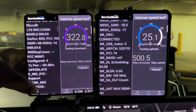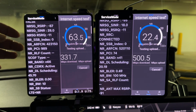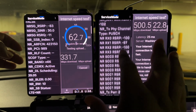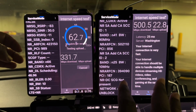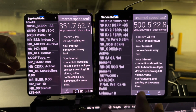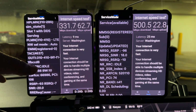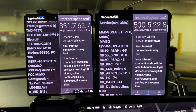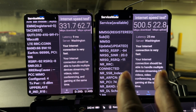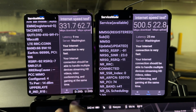Alright, so band 2 is switched, 20 megahertz, and AT&T is showing up with the N66. T-Mobile is rocking N41 and another band of N41 and N25 on top of it. So this is my first time seeing them carrier aggregate all three inside of the garage here. AT&T at 331 down and 62 up. T-Mobile at 500 down and 22 up. Latency is better on AT&T at 9 milliseconds versus T-Mobile's 25.